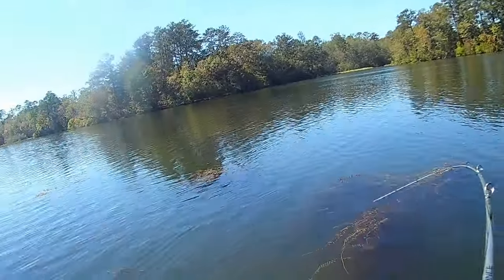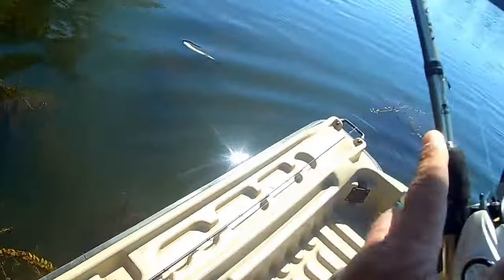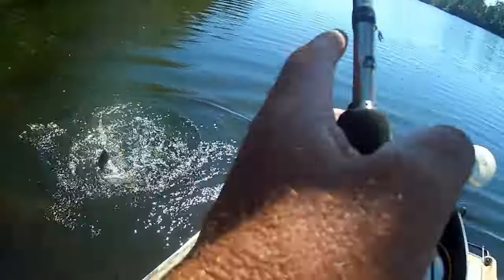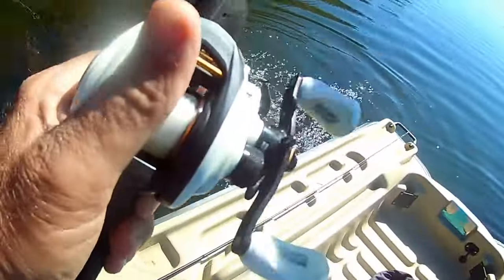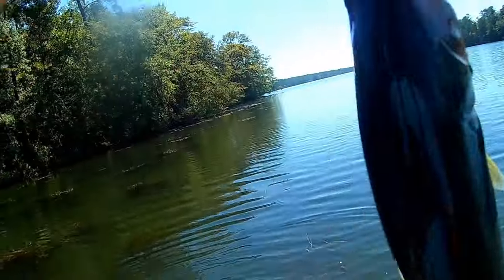Got him. Oh, I got him. Oh, I followed the snot out of him, too. No, I didn't. On the fluke. Got him right in the top of the lip. He swam after it. Boy, that fish is cold.